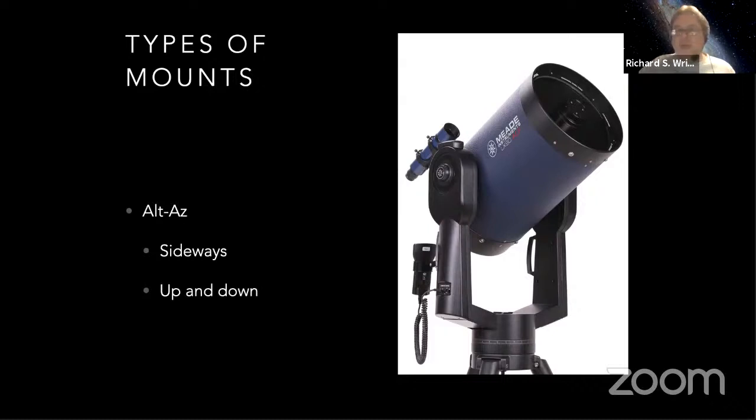Part of me says if you can't tell time and don't know where you are, you probably shouldn't be buying a telescope anyway. But hey, that's neither here nor there.